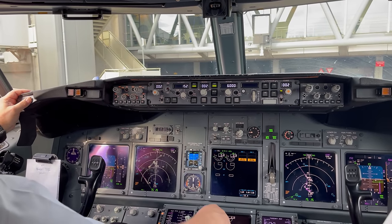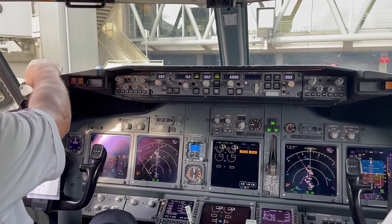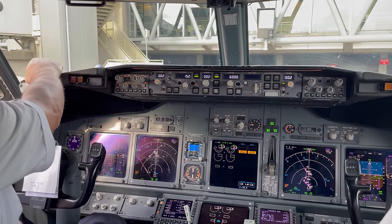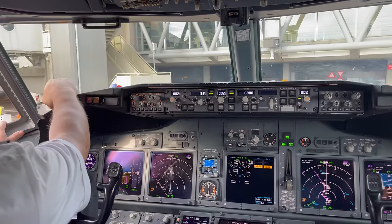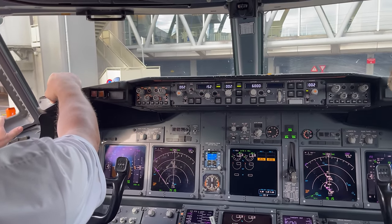Okay, sir, we are clear for the push and start. Parking brake is set. Okay, Frederick, that's copied. You may release the brakes and commence the push. Tell me when to start the engines. Yes, sir, Frederick, I will give you a call shortly. Thank you.